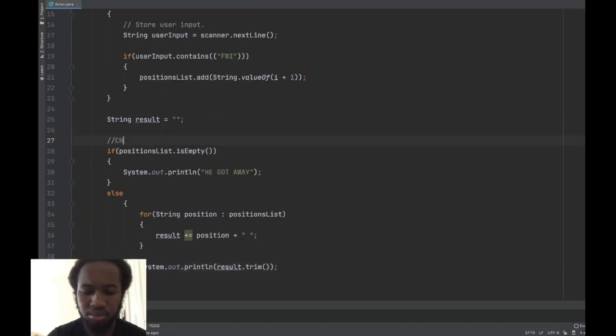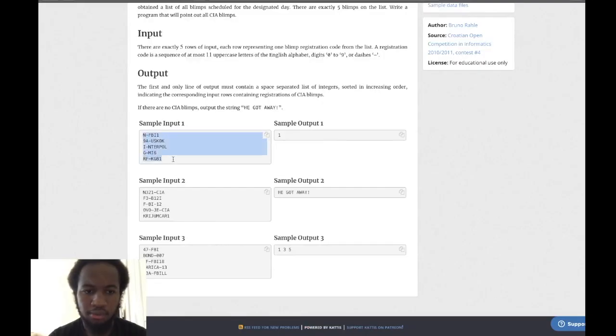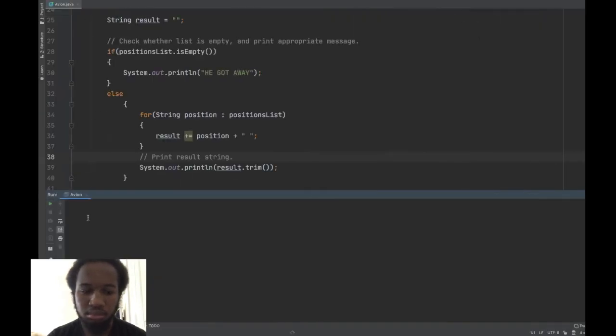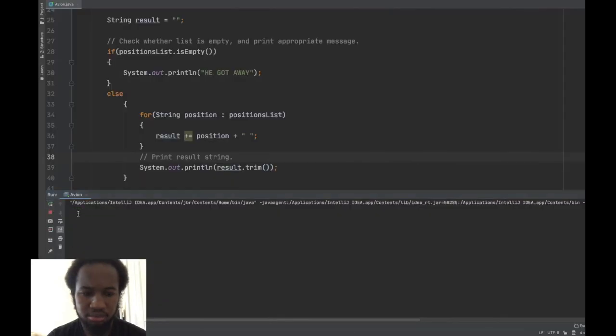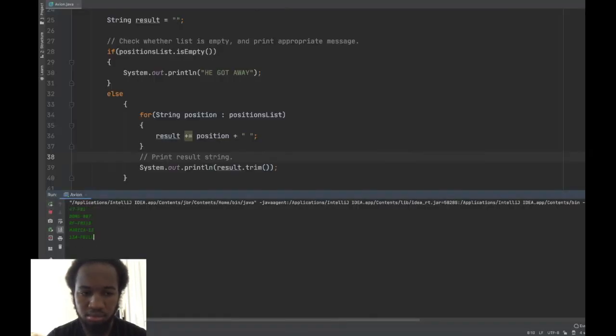So check whether string, test it with some actual data. So hopefully this should print one. Perfect, it printed one. It should print he got away. Perfect. And the last one should print 1, 3, and 5. Perfect. So I think that's it, guys.